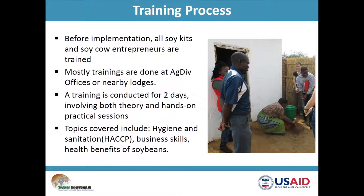Now, before implementation of an activity by the soy kit or the soy cow entrepreneurs, they go through training. They are trained on how to process their products. Most of the time, the trainings are conducted at AgDiv offices or at a nearby place or nearby lodges. The training is mostly conducted for 2 days, and it involves both theory and hands-on or practical sessions. When we say theory, we go through with the participants all the processes that are supposed to be known. And then we switch to hands-on so that they practice how to process the soybean or soy milk.